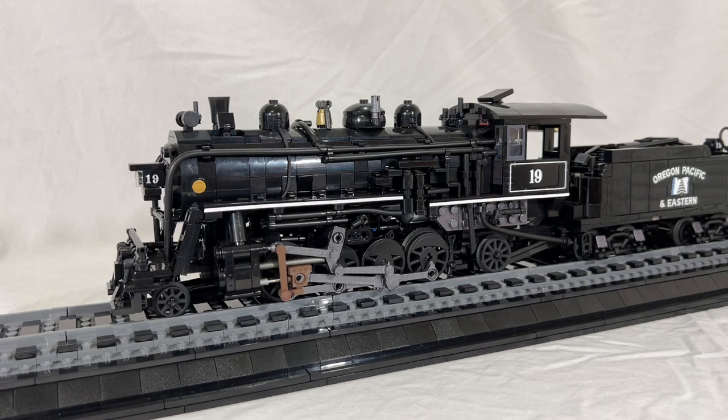It does feature an inside frame, and the linkages on the trailing truck are a little bit unique compared to more typical Mikado locomotives. So that was kind of a challenge, but I feel I've done a pretty good job making the frame look as if it's completely connected like it is on the real locomotive and not breaking up the appearance too much. I think it's a really interesting feature.